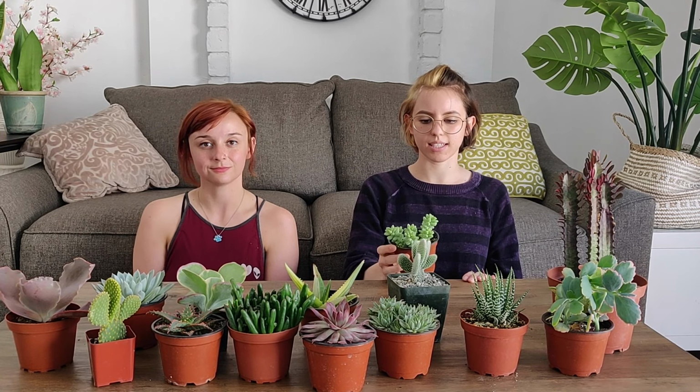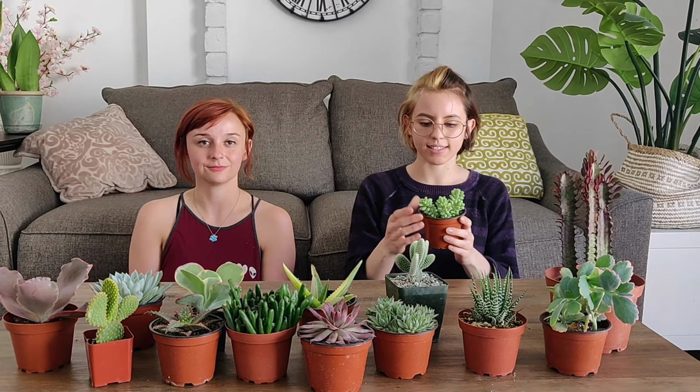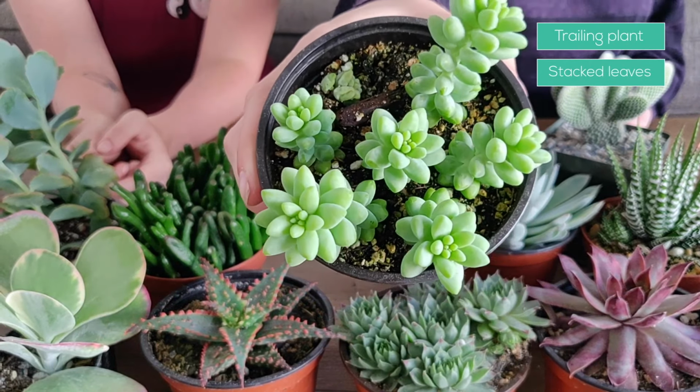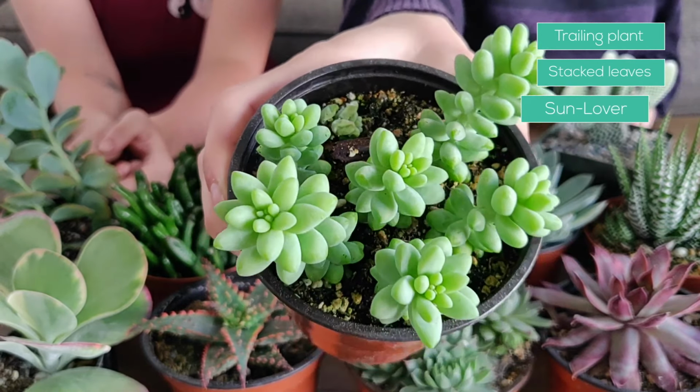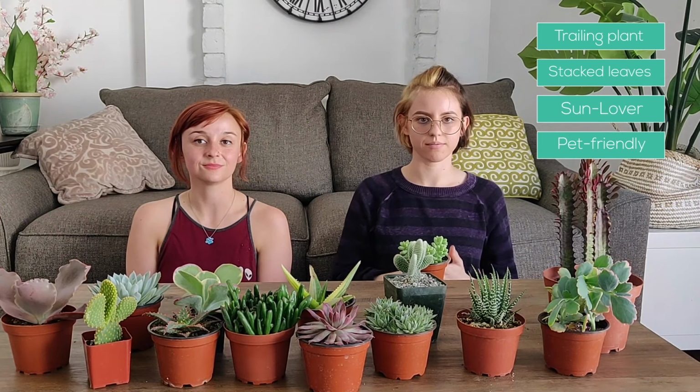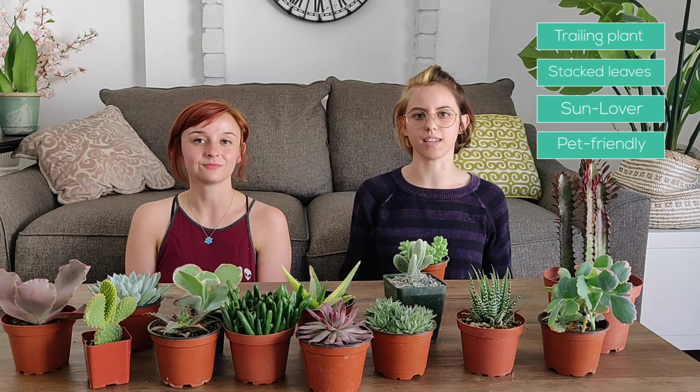Next up we have the burro's tail, which is from the genus Sedum, or donkey tail. It's a pretty common plant. It's easy to take care of, and it has these cute little plump leaves that carry water, and if you give them a lot of sunlight, they can grow super long, like up to 2 feet.